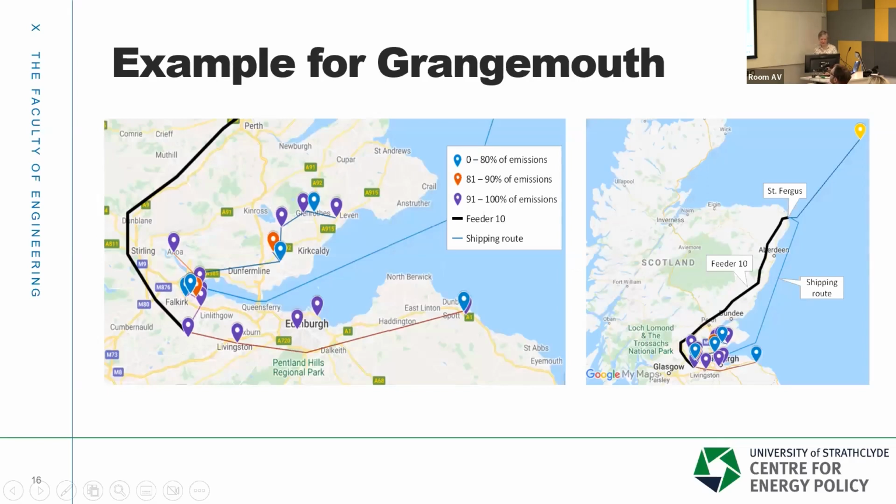So to give you an example for Grangemouth, you see this is what we were talking about, cement work, and this is feeder 10. So I picked this as kind of showing potential of how we could either use pipelines or shipping to St Fergus, how we can collect from maybe some distributed sources. And this is what I was saying about our refinements to the model going forward in terms of looking at other ways of doing this. But I want to put this example up because it shows maybe distributed sources, and it also shows reuse of infrastructure.